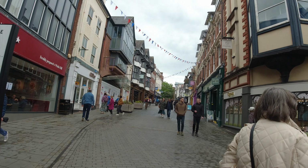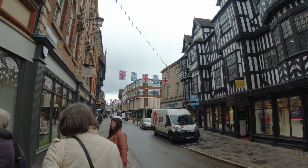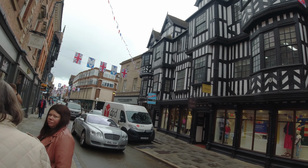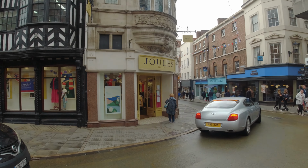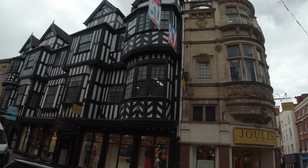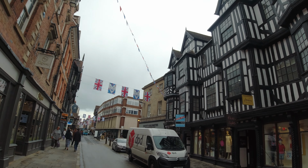I've got the camera on a bit of a tilt upwards because the interesting bit seems to be above. I always say that, if you look up you always see something interesting in towns. So on the bottom floors it's generally Cafe Nero and what have you, Lloyd's Bank. When you look up, you start to see something a little bit more interesting.